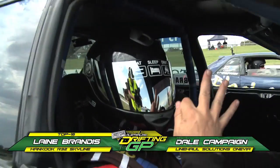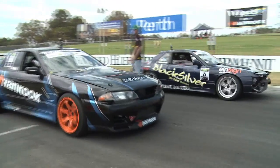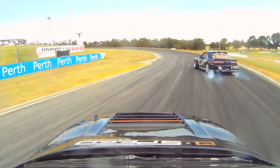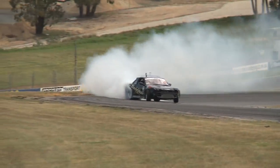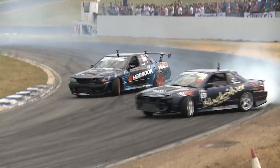Well, now let's see how Lane Brandis goes up against a hard-charging Dale Campaign, who is fresh off a podium victory at round 3. Can he continue his winning ways on this run? Lane Brandis knows this track, but Dale Campaign, a very, very experienced driver in top form at the moment. He's on a good run so far. Lane Brandis also on a clean run as well.